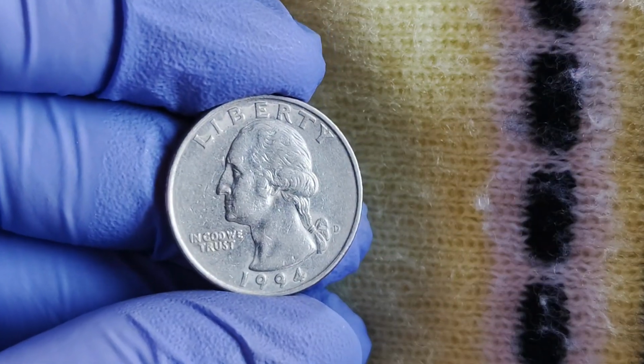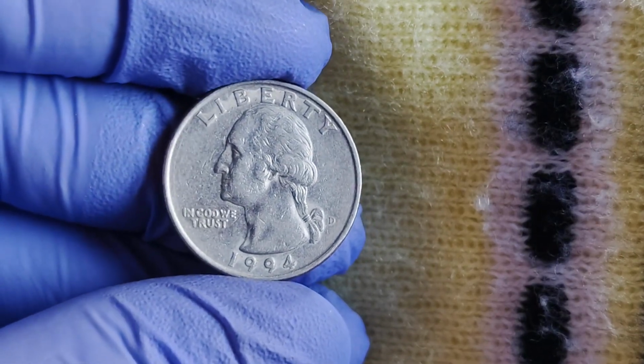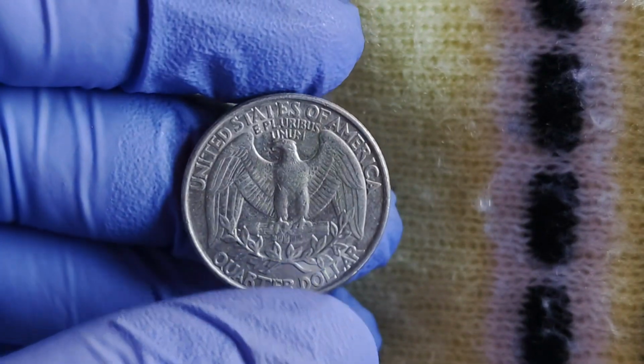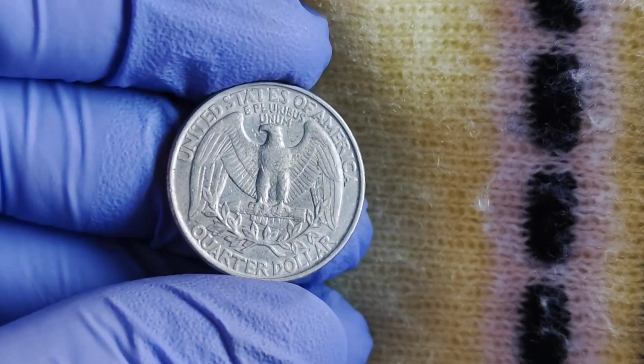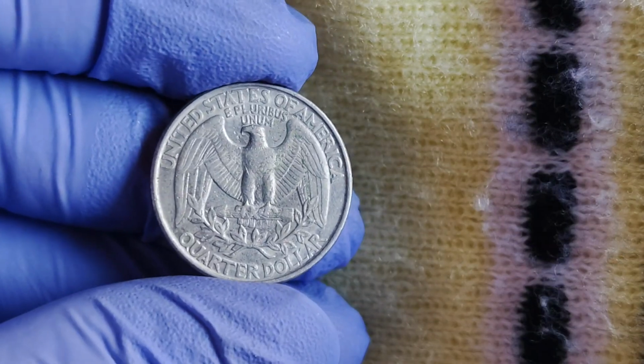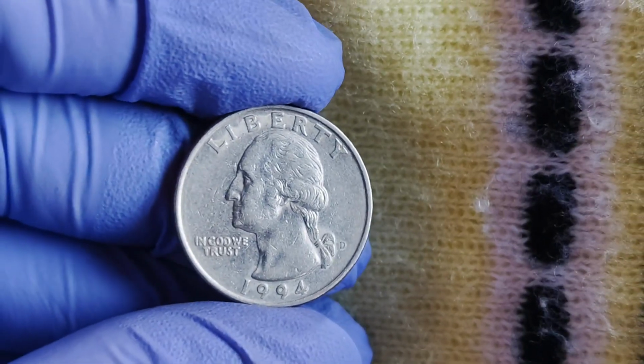You're about to hear why this simple quarter has exploded in value, and why a tiny, almost invisible detail is the reason one collector walked away with a life-changing fortune. But we're getting ahead of ourselves. Let me take you back to the beginning. It was late fall when a retired mechanic from Colorado stopped at a gas station outside Pueblo.